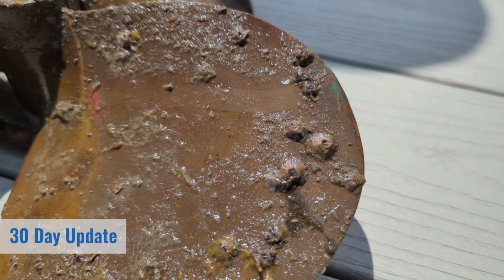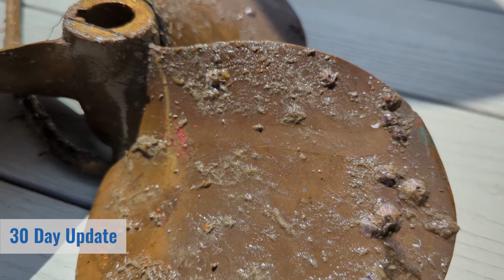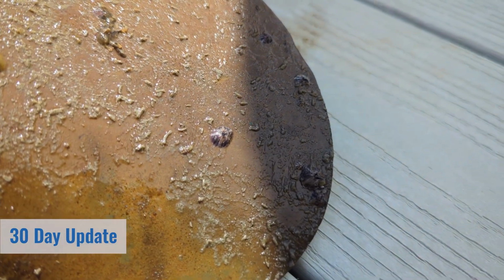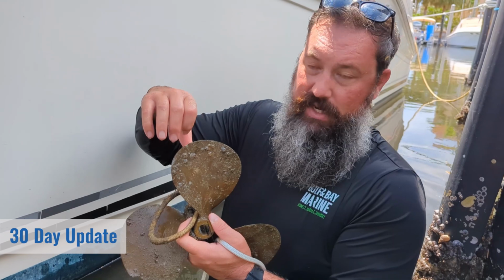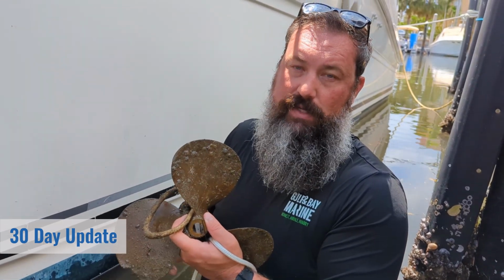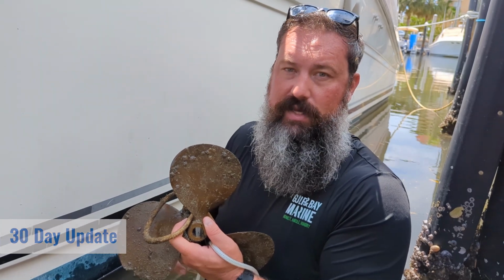This would affect propulsion. Doesn't take much to affect a propeller blade's efficiency. But this is first 30 days. As we'll see here in another 30 days, these things will be bigger in diameter, almost twice the size in diameter, and we'll show that to you then.